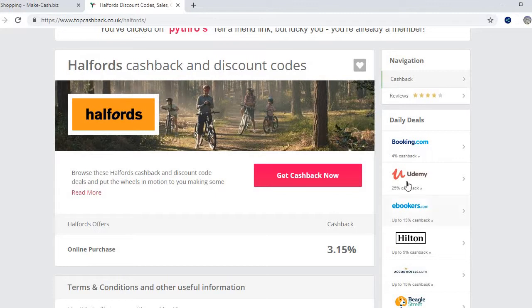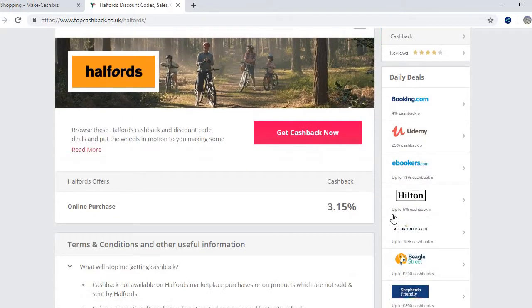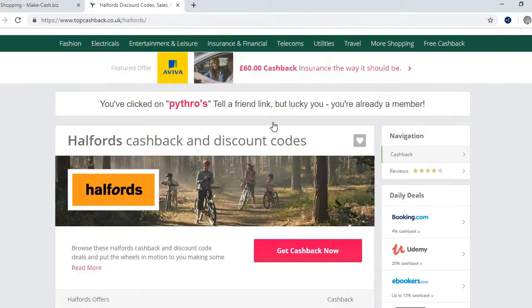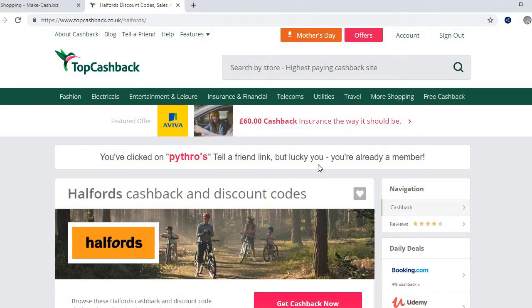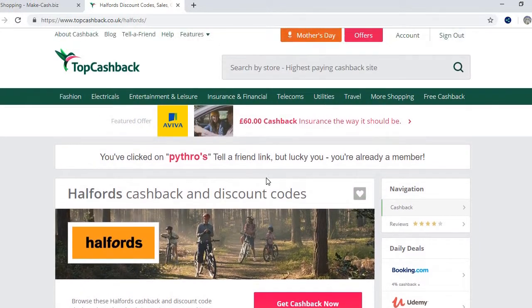Now, I've personally made over £1,000 with this site alone, and it's all just extra cash. The good thing about it is, like I say, almost every major high street store will be on this site, as well as some others. Just always check this before you buy anything, even things like insurance, as you can see there.